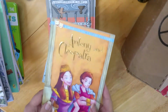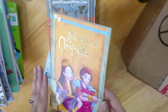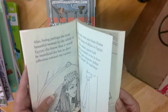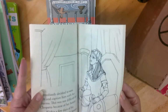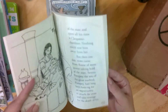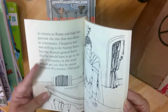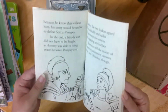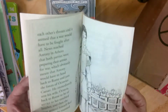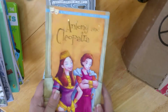I have Antony and Cleopatra. This is a children's Shakespeare story. This will go along well with our ancients unit, even though this is technically medieval literature. I just thought it would go well once we get to kind of the Roman age and the fall of Egypt. This is pretty big letters. This actually might be good for my 4-year-old. It doesn't look too complex, and it's got really big illustrations across the page. So yeah, a little bit of Shakespeare for the kids.